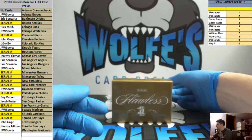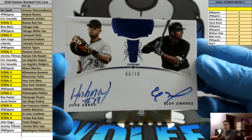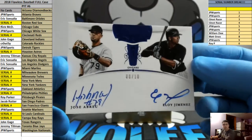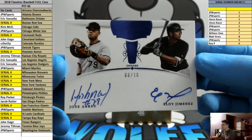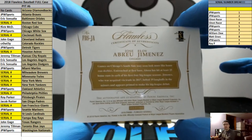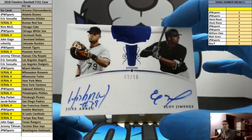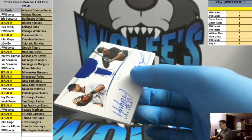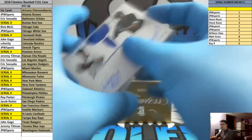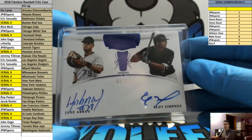Oh, I like this one a lot. 8 out of 10 for the White Sox, JPW. Jose Abreu, and there he is, Eloy. Nice. 8 out of 10, double autograph for the White Sox. That is sick.